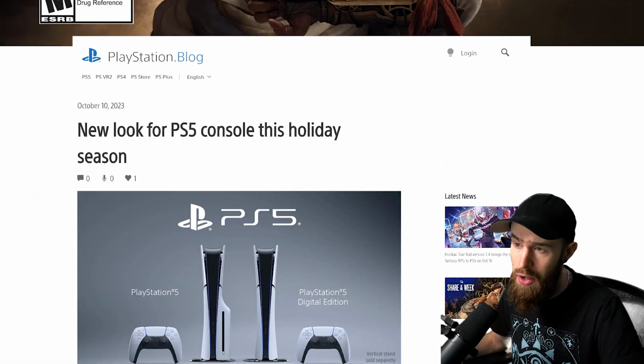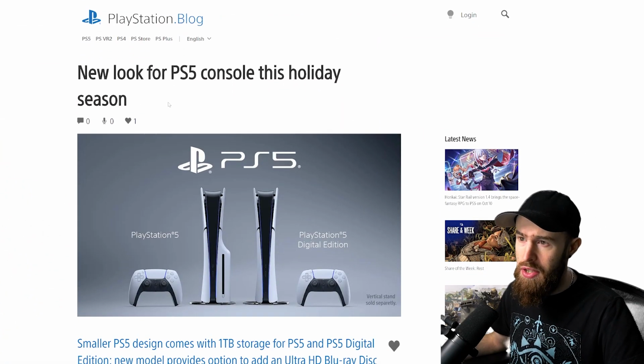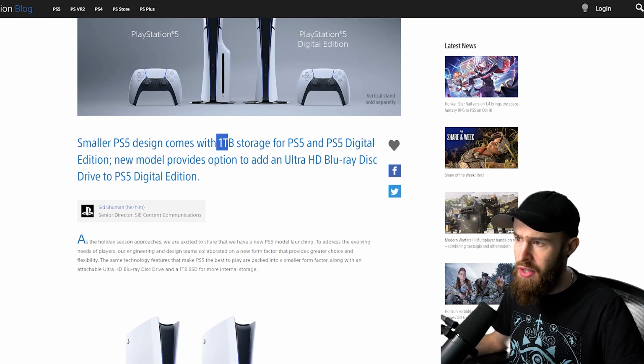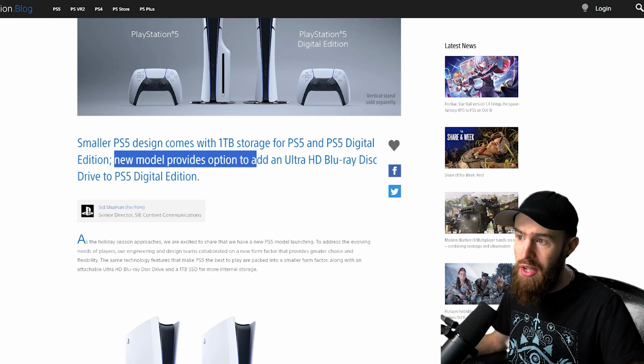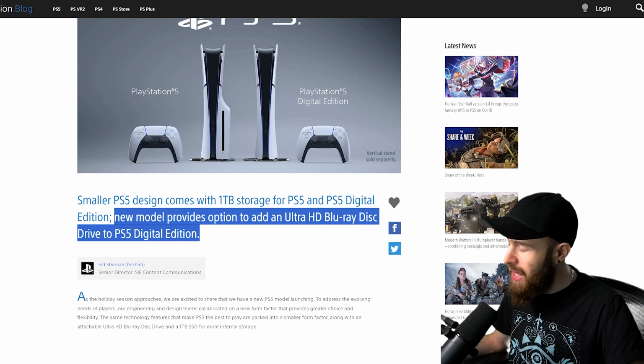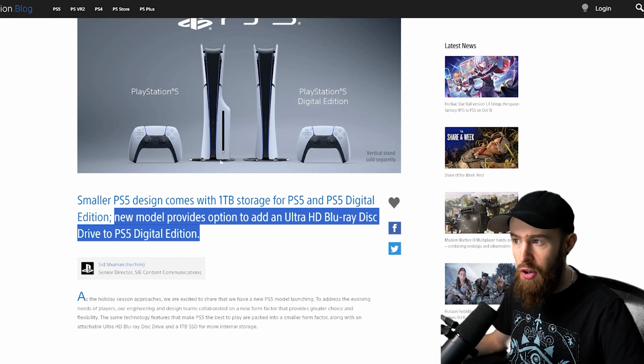We're not going to waste any time. Throw it up on the screen. Let's go ahead and check this out. New look for PlayStation console this holiday season. So the smaller PS5 design comes with 1 terabyte of storage. So that's the same thing as what we got right now, right? For PS5 and PS5 Digital Edition. New model provides option to add an Ultra HD Blu-ray disc drive to the PS5 Digital Edition. So I guess you can't do this with the current digital edition.